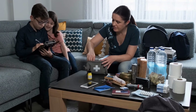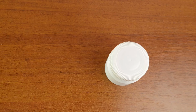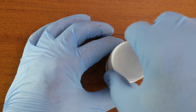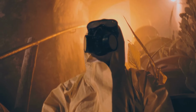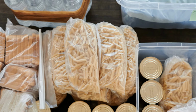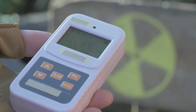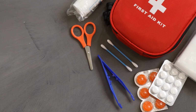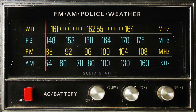Every household should have a nuclear survival kit ready. Here's what you'll need. Potassium iodide tablets. Protects the thyroid from radiation. Gas masks and filters. Prevents inhalation of radioactive particles. Non-perishable food and water. At least a 2-week supply. Radiation detector. Monitors contamination levels. First aid kit. Includes burn ointments and antibiotics. Emergency radio, hand crank or solar powered.